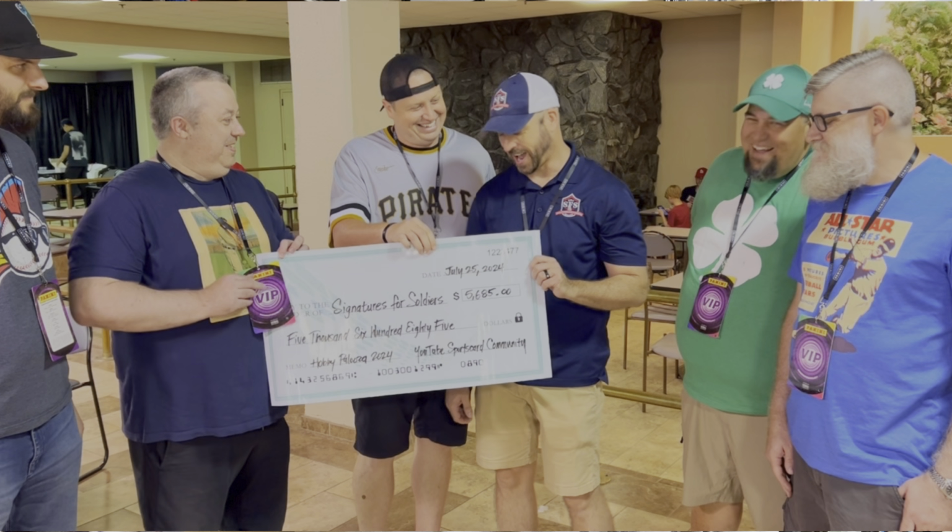I'm going to show a picture of it. 4 collectors got to present the check to Signatures for Soldiers from Hobby Palooza. It was just an honor to be, you know, one of the representatives to take the check to them. So many people gave during Hobby Palooza, so it was honestly a team effort. We were just the ones that presented it. It was just so meaningful to them, and it was very cool to see their founder.